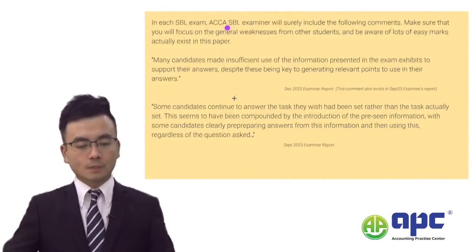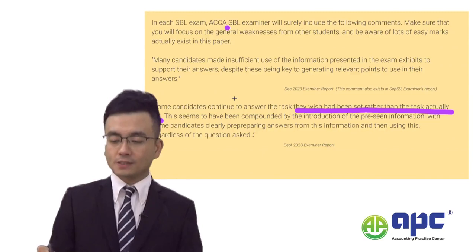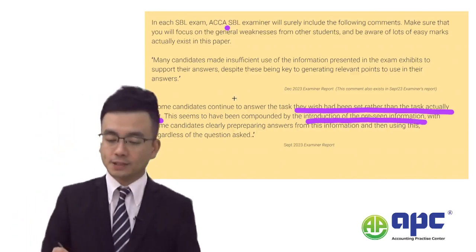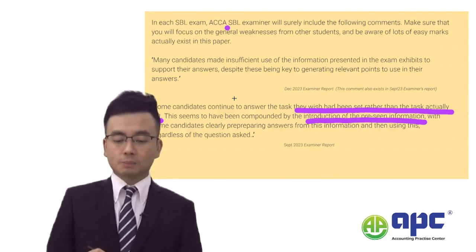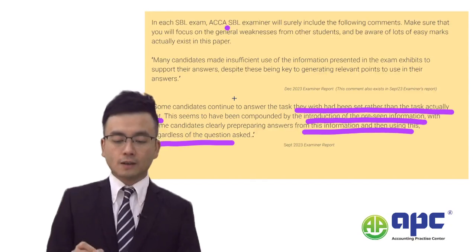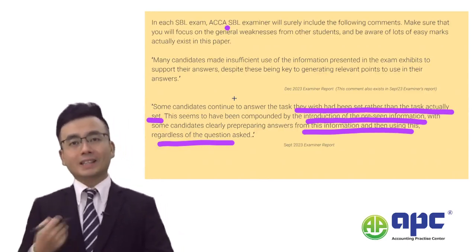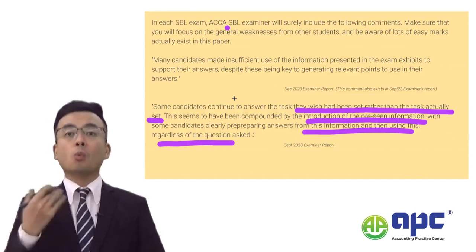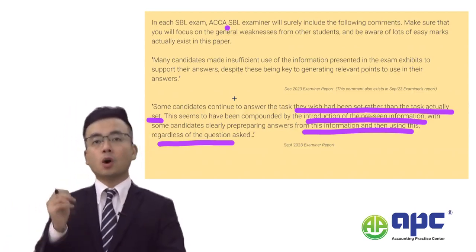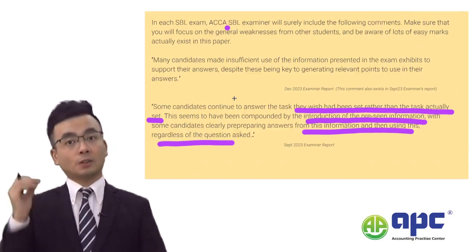At the same time, some of the candidates continue to answer the task they wish had been set rather than the task actually set. This seems to have been compounded by the introduction of the preseen information, so this is not needed. With some candidates clearly preparing answers from this information and then using this regardless of the question being asked. So this is why it's important that you attempt the mock exams so you can familiarize yourself with what may be different on the exam day. So don't just assume that what has happened in the mock exam, in the preseen, can be repetitive on the exam day, so don't do that.